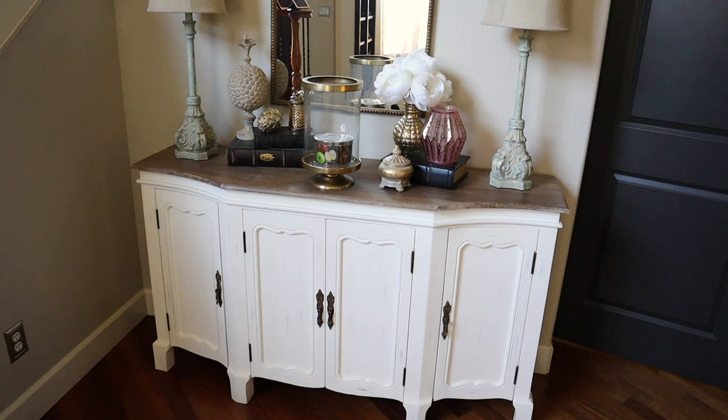This was a little bit of a splurge for me, but I absolutely love it. I store a lot of candles and stuff in here. So if I can find something similar, I will try to link it, but I love having this piece here because it's great storage. I can put things in there when guests are coming over to hide them, but it's also just a beautiful piece.